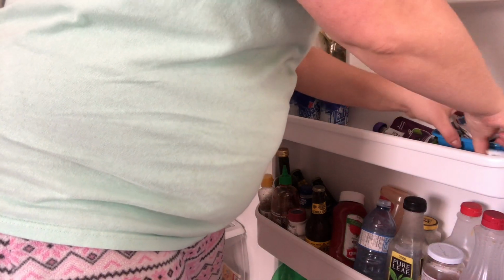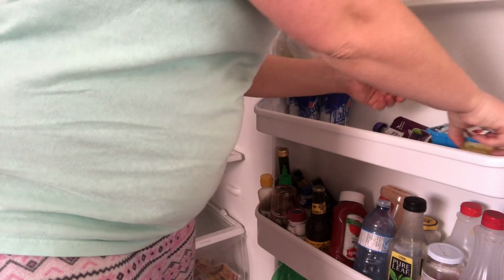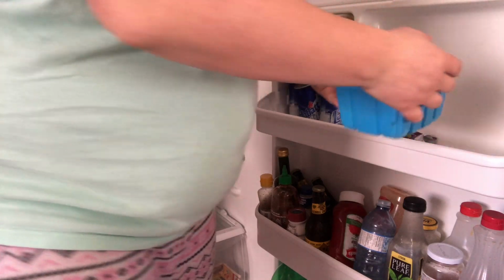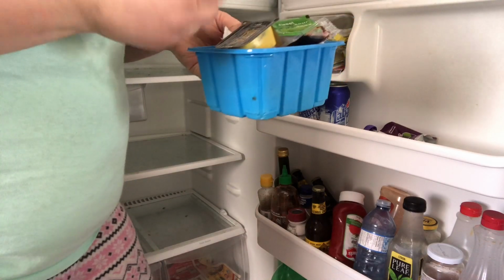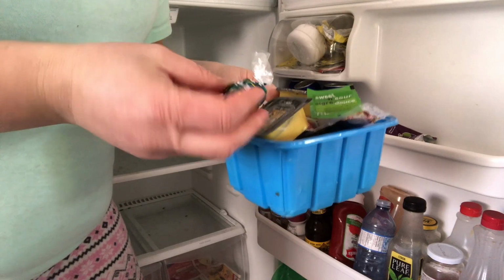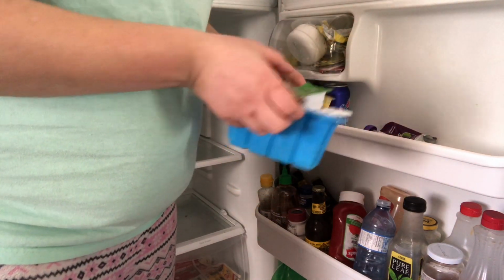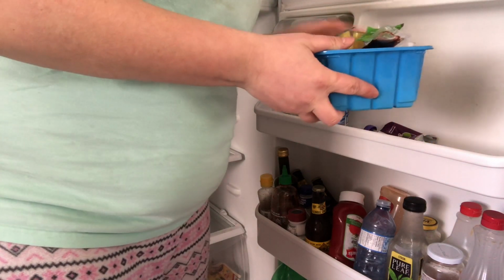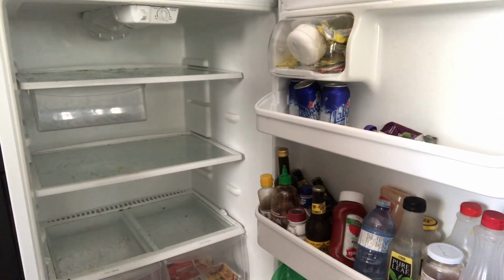And these are all the little condiments and stuff that come from takeout and whatnot, and I keep it in a little mushroom container. Oh, there's a melted chocolate I put in here yesterday because Wyatt was holding on to it and it melted in his hands. But yeah, I just keep them in a little thing here on the door so that they get used up fast and they don't go bad, because these things do go bad eventually as well.